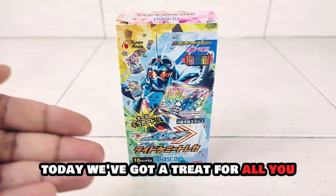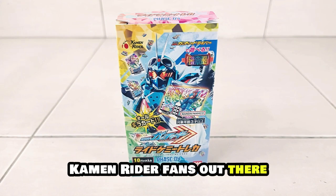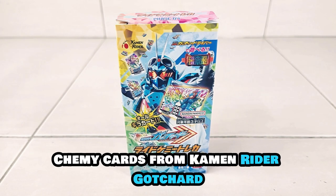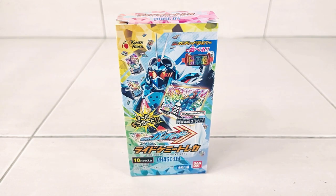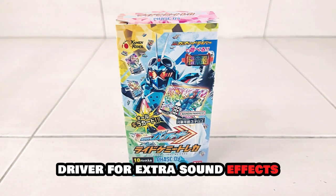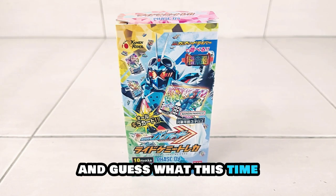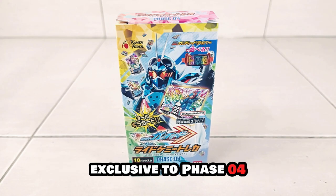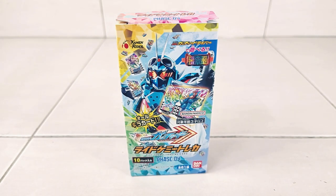Today, we've got a treat for all you Kamen Rider fans out there. We'll be delving into blind packs of Ride Chemy cards from Kamen Rider Gotchard. These cards can be scanned using the Gotchard driver for extra sound effects. And guess what? This time, we're unveiling all new card designs exclusive to Phase 04, different from the previous phases.